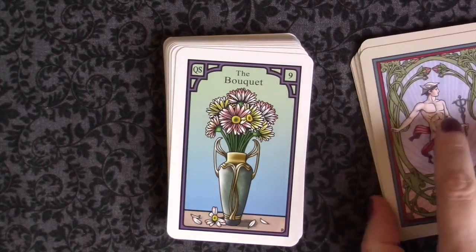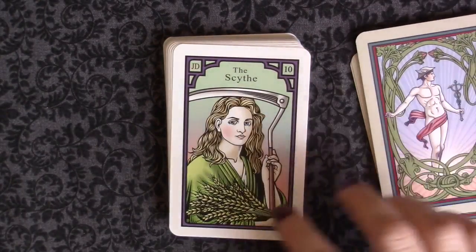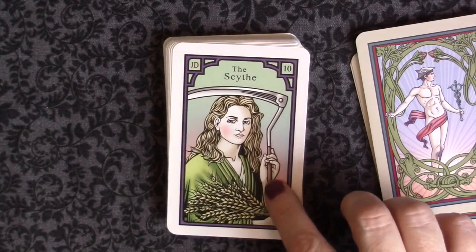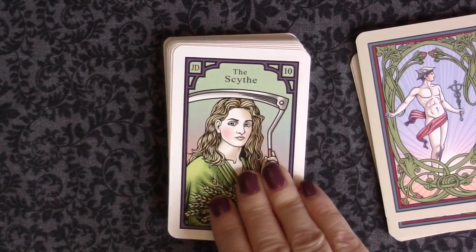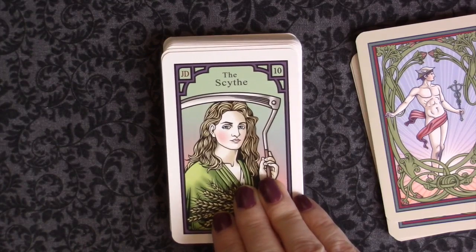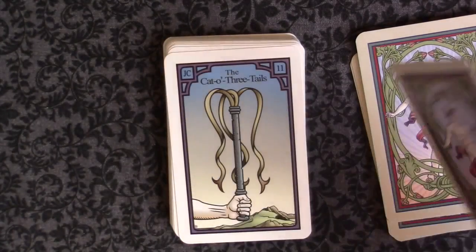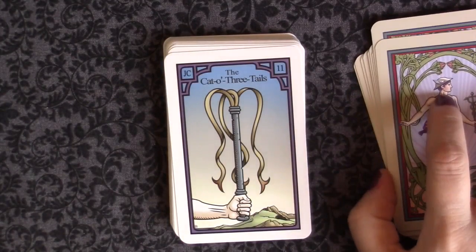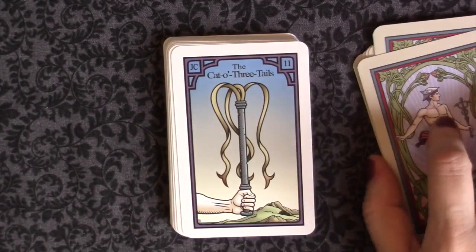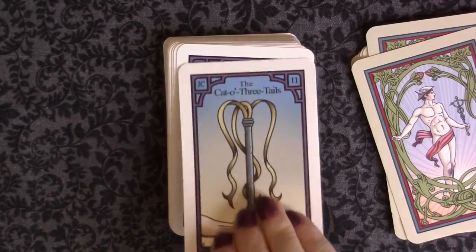The bouquet is gorgeous. The scythe is beautiful. We still have my wheat sheaves. We have a scythe. Yes, we have a woman in there. But again, if you're comfortable with Lenormand, you still know that this is the scythe. The cat of three tails. So here we have the whip, looking very Rider-Waite-Smithy almost.